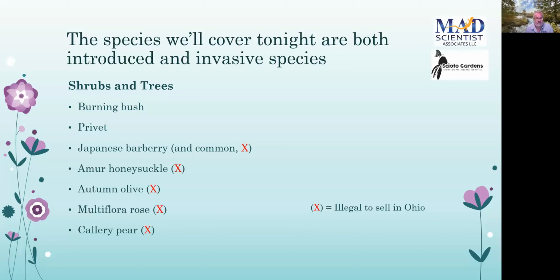Autumn olive and multiflora rose, both of which were brought in as conservation plantings for soil stabilization, interestingly enough. Louis Bromfield was an author who was the owner of Malabar Farms, if you've ever toured that historic site in Ohio. And he was a big proponent of planting multiflora rose as a natural hedge, which was being promoted by the federal government at the time to act as a living fence for cattle and also as a way to stabilize the soil. But it's really run rampant within our natural ecosystems.